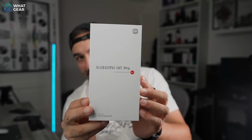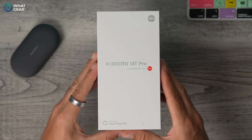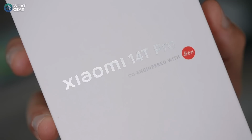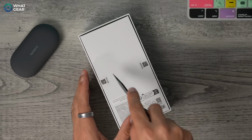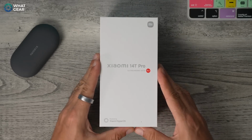So if you don't want to spend over £1,000 on a flagship phone in 2024, then maybe you might be interested in something like this, the Xiaomi 14T Pro. The price on this is likely to start at around €800 at launch, and I'm making this video before the initial announcement, so that could change. If it does, I'll leave the launch day prices in the top pinned comment.